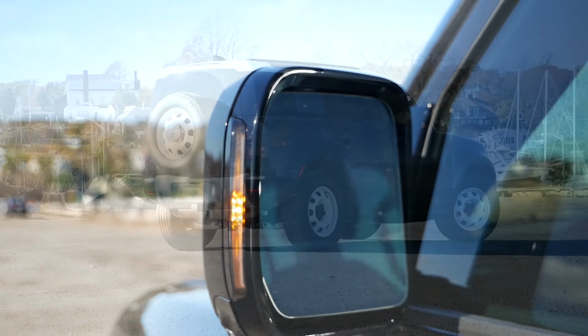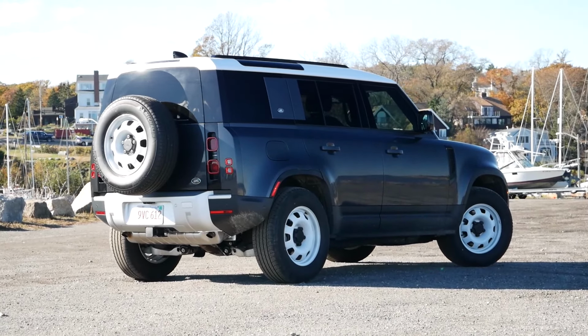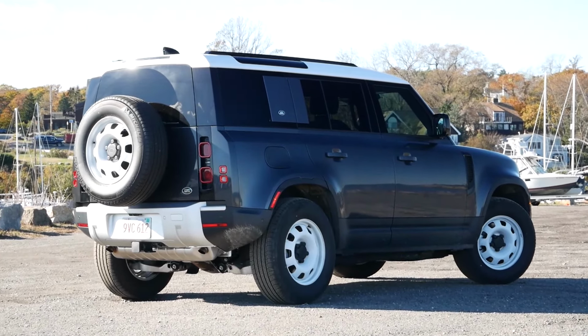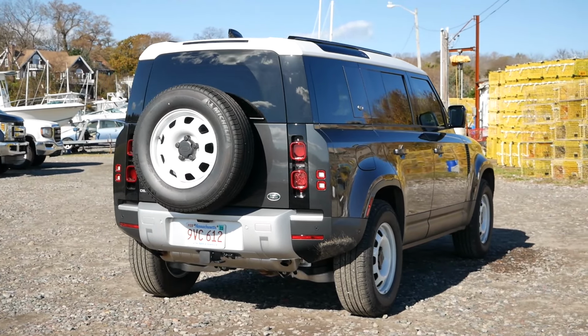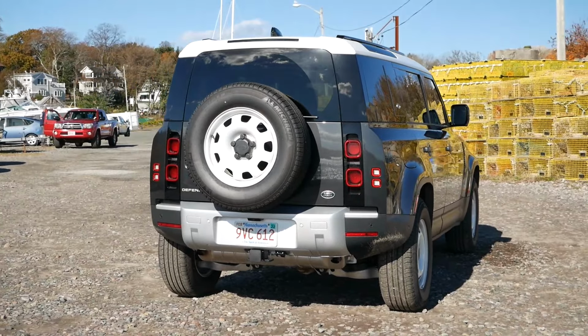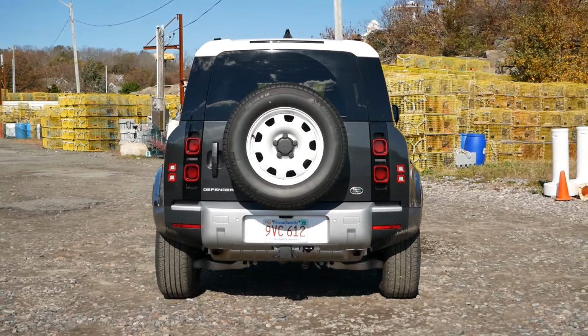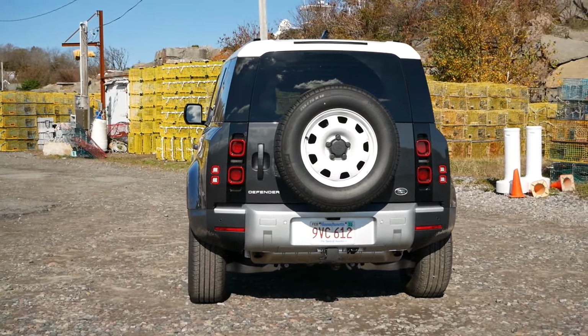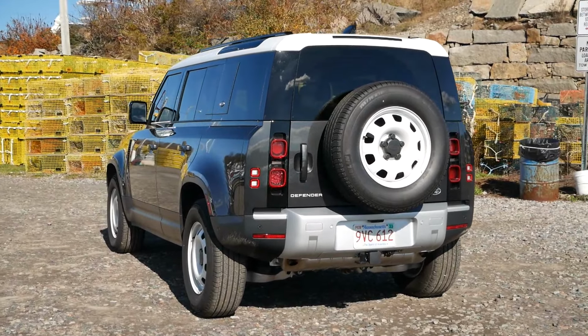Standard will be heated and power folding side mirrors to go along with blind spot detection for added safety. Then as you make your way to the back, the Defender stays true to its heritage with the iconic squared off rear fascia. But now with modern aesthetics like the LED taillights, there's a cool factor that's linked to the cosmetics of this SUV, rather than just what it's capable of mechanically. A rear-mounted tire will allow you to continue on your journey if you encounter a flat.